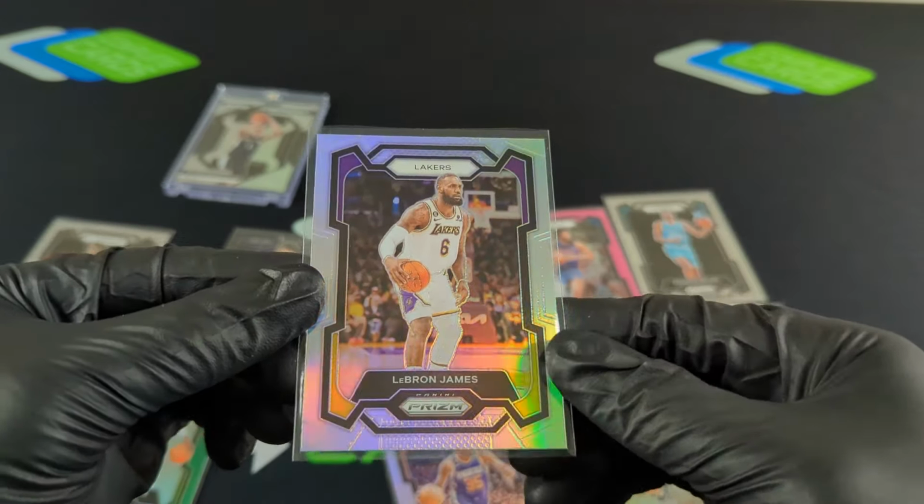All right, to recap, starting with what we have here on the vets and the veteran parallels. These are how many veteran parallels we pulled. Now, we do have some on the board, but just check out how many there are just in hand to get a good taste of what it's going to be like. So, Kyle Kuzma with that green, as well as Bruce Brown, Jalen Brunson, Josh Green. And then to the silvers, we do have an Oladipo, Kevin Love, and a dominance there on Donovan Mitchell.